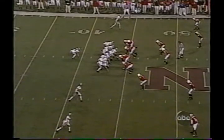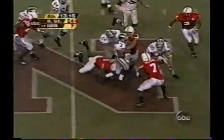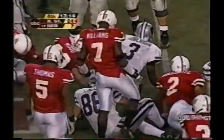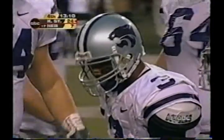Travis Wilson is set behind Roberson. And Snyder wants to go to work on the clock. And Roberson picks up almost 10 yards here early in the fourth quarter.